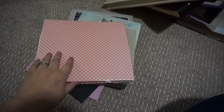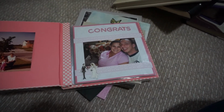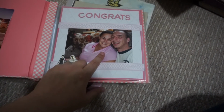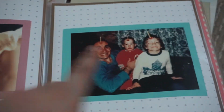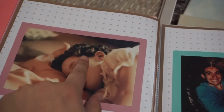This photo album here was created by my maid of honor for my bridal shower, I guess it was. So there's little wee baby Kara, way back when. This was probably the first summer, maybe the second summer, that Barry and I were dating. There's me. Here, I can just zoom it in. There's me. That's Barry. There's Barry and his brother and his dad. And that's me. Look at the curls.